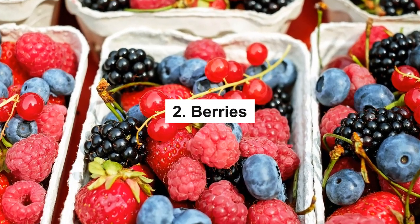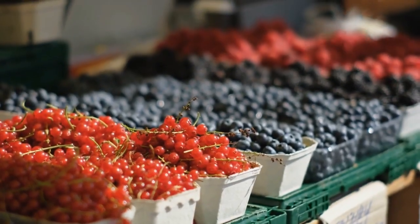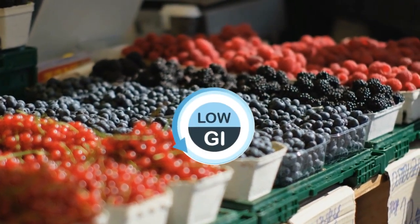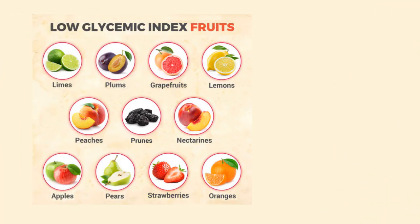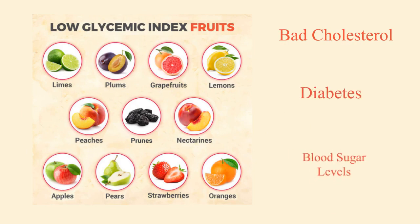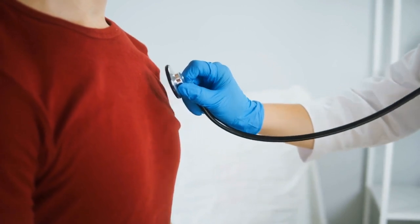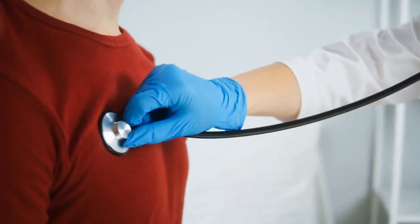Number 2. Berries. You can never go wrong with berries. They are good for the arteries because they have a low glycemic index. Low glycemic foods reduce some risk factors for heart conditions like bad cholesterol, diabetes, and even blood sugar levels. If you're at risk of coronary artery disease, berries should be in your meals because they prevent blood sugar spikes.